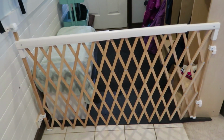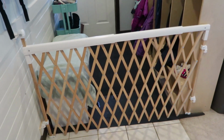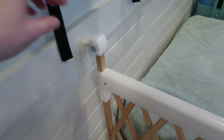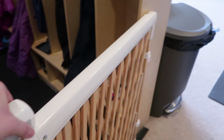We have 2 of these in our house, and they've both lasted about 3 years so far, and I love them. They expand and then they clip into the wall, and I have not had a child figure out how to open these, so these are really great. You have to push in these and push down and then bring it out, and then it also clips in the bottom, so then you have to lift, and they extend in and out.